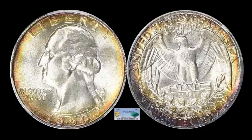Again, another Philly here, 1950. This time around, PCGS graded this one as a Mint State 67 Plus. It also has the CAC green bean on the label as well. And this one sold for $3,612.38. Again, the originality of such coins, with what I'd like to say is a little bit more attractive type of toning or skin on there. People do love these.